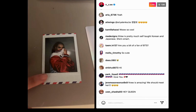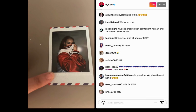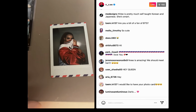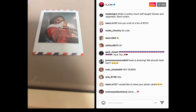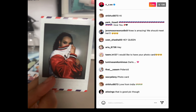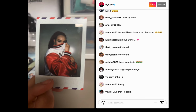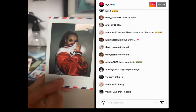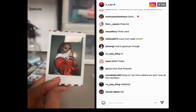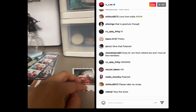I took this picture. Y'all haven't seen this picture yet, but I took this picture. What is this called? Oh, Polaroid. Polaroid. Yeah, I took this. I took this during Karma. If you recognize the jacket, it was that day we did... Was it the show? I don't remember which one it was. One of our Bangsung ones. But I'm sure you guys recognize it. So I took that one.